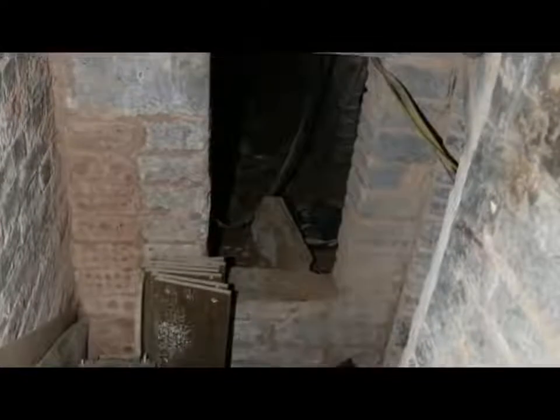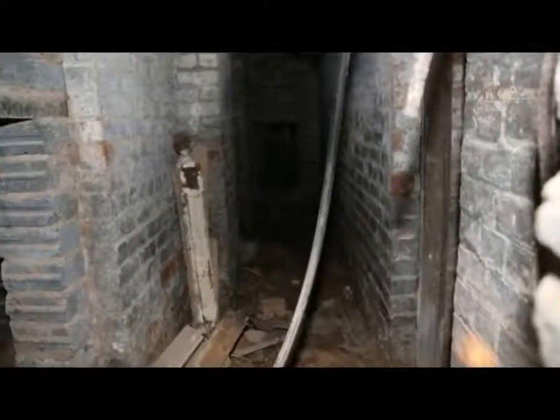Or does it? Hang on a second. This can't be true. That's definitely a staircase. We have a dungeon. We have a dungeon.